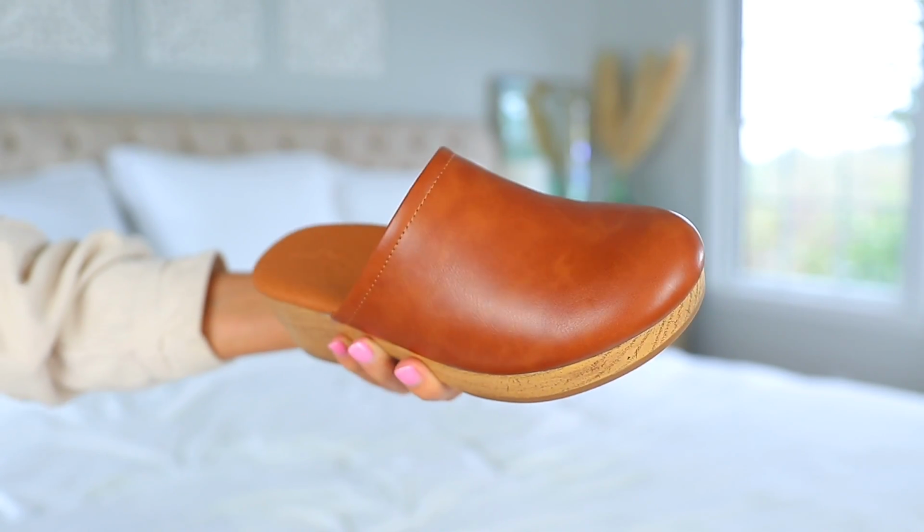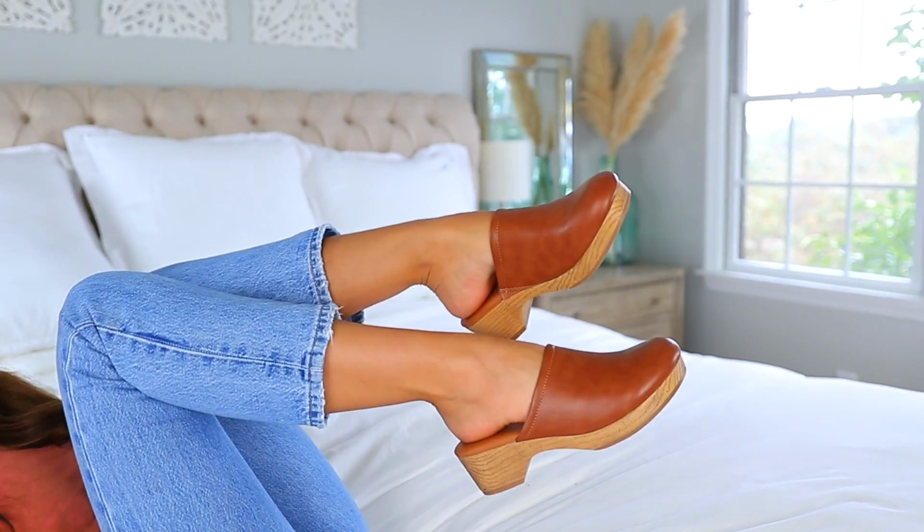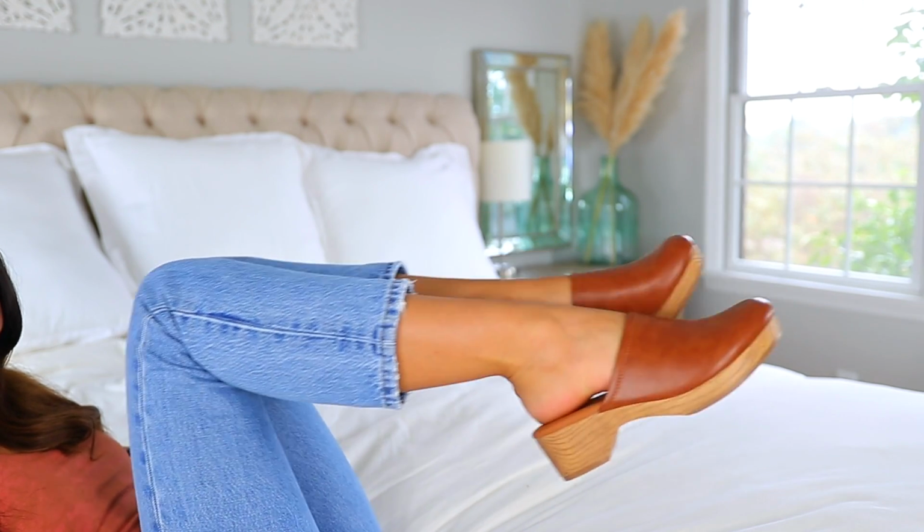I love the wood detail. They're so gushy and comfortable. And I feel like they're making a comeback.